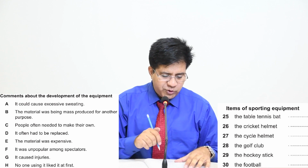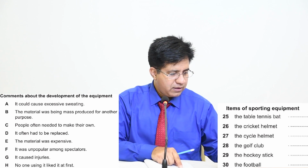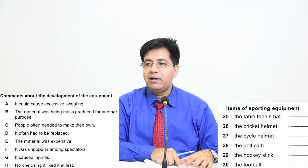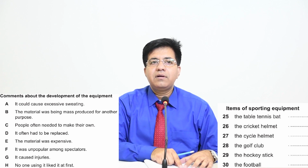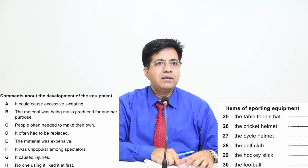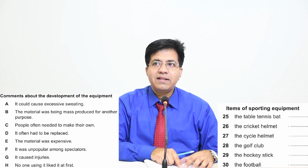Let's go on. Question number 28, golf club. What about golf balls? Or better still, golf clubs. They've changed a lot. Yeah. I remember my great-grandfather telling me that because a club was made entirely of wood, it would easily break and players had to get another. There's no wood at all in them now, is there? No, they're much more powerful.